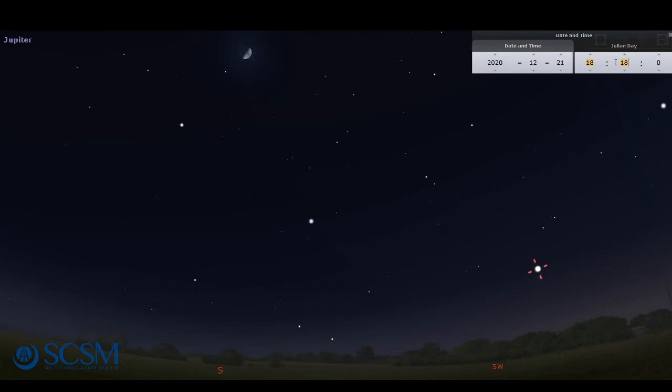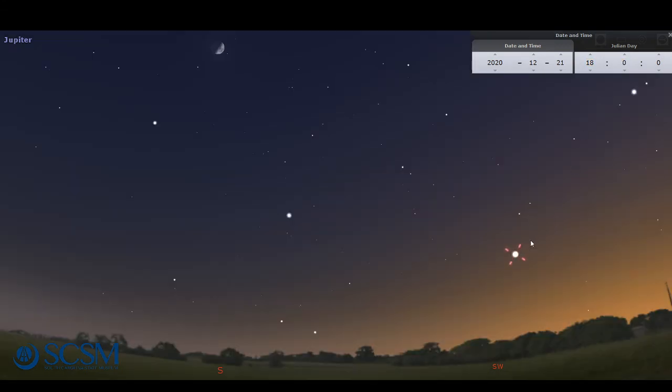Now let me reset our clock here to back where we started at 6 o'clock. Now this time let me step ahead day by day. So a common question is, for how long can you see the pair together? Well, really after the 21st, Jupiter, remember, is passing Saturn in its orbits. So Jupiter is going to start to pull away from Saturn.